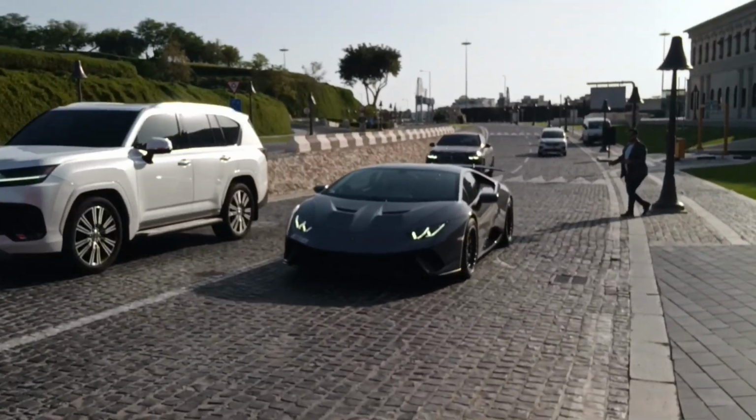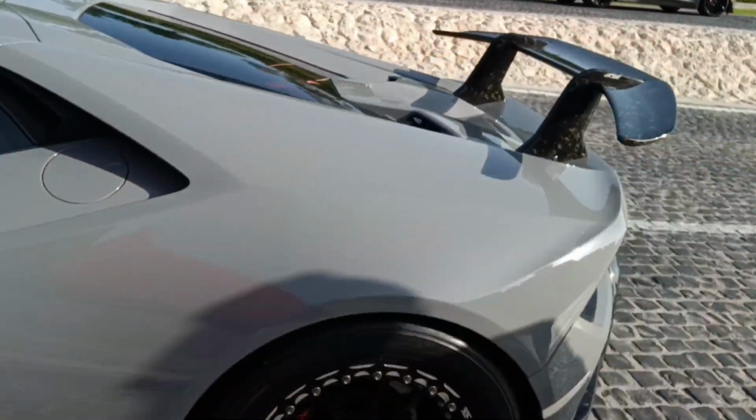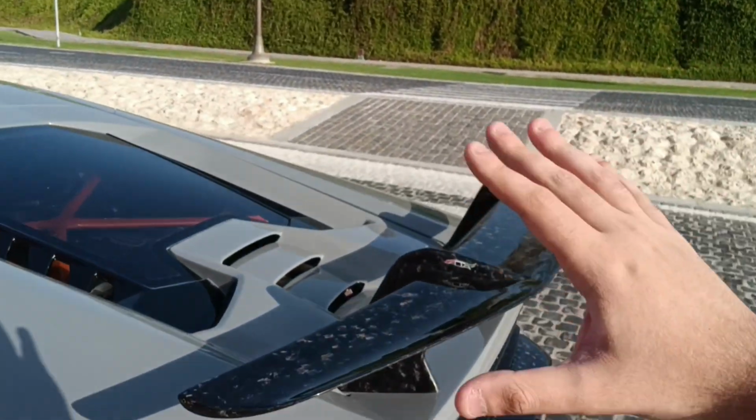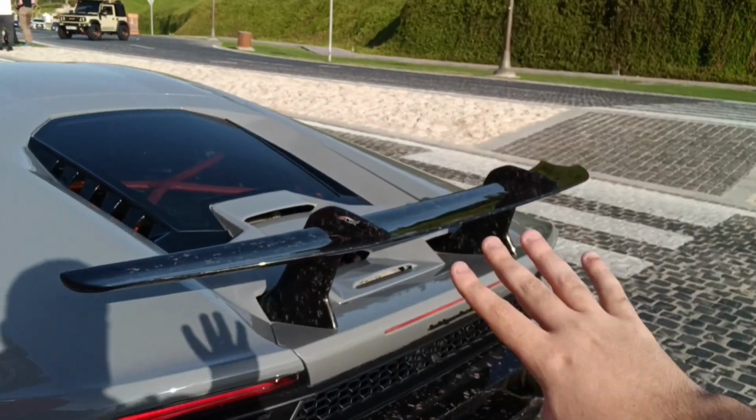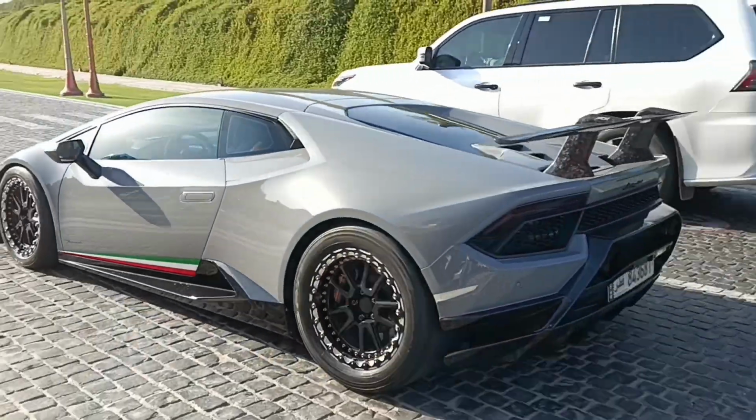Is arriving and it's fully exposed in carbon fiber. As you can see, the car looks absolutely stunning in every single detail on it. The wheels though, everything, it has a forged carbon fiber on the spoiler of it and also on the diffusers of the car. I'm actually speechless right now.